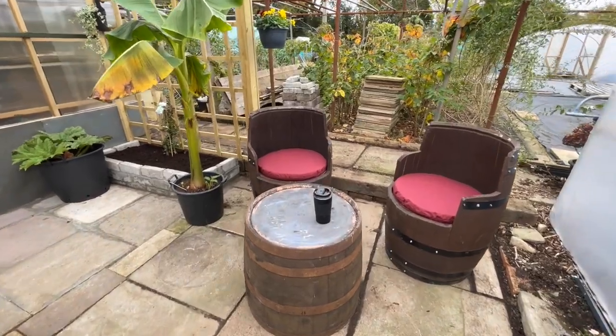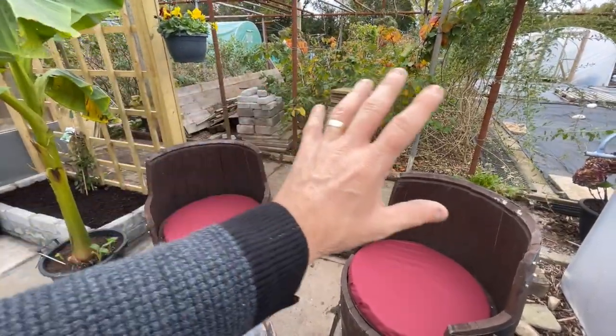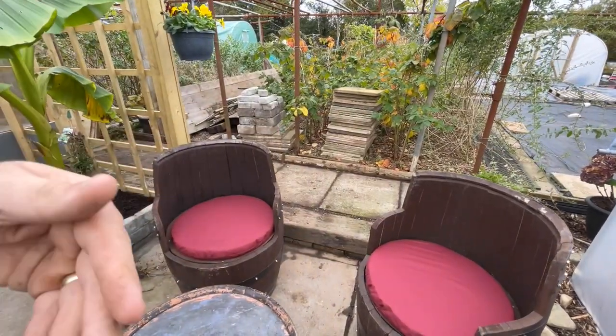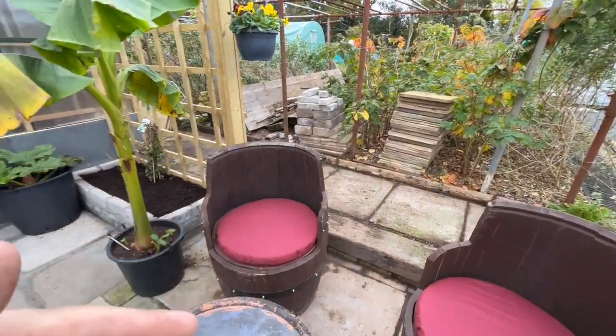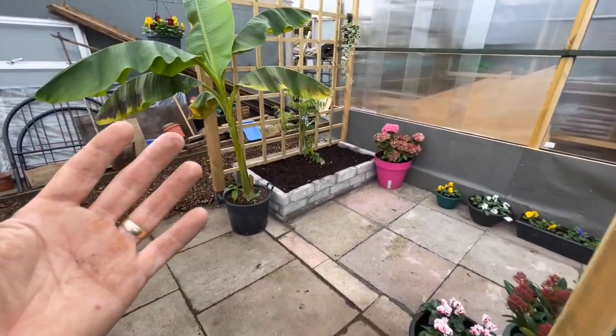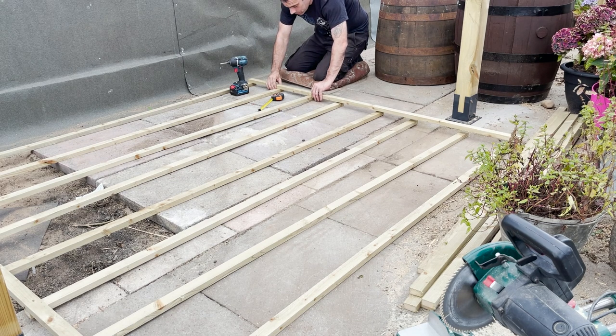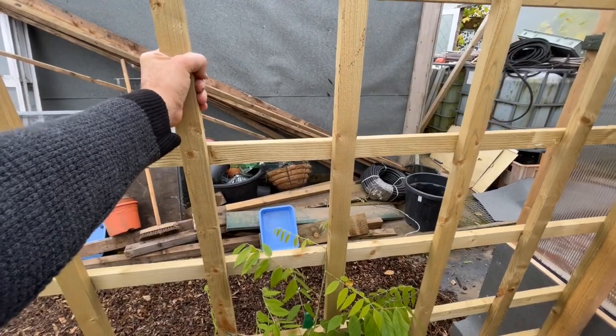So what we're going to be doing behind here is we're going to put a little small fence here, just to section off that area. The trellis work is really strong. It's 2x1. I've had to build it myself, and you can literally climb it, so it's going to last. It's substantial.